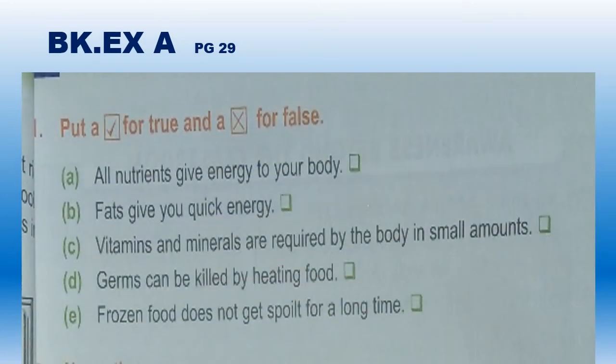Okay, it's time to discuss book exercises. On page 29 there is exercise A. Put a tick for true and a cross for false. A. All nutrients give energy to our body. No. B. Fats give you quick energy. No. Which nutrient gives you quick energy? Carbohydrates. C. Vitamins and minerals are required by the body in small amounts. True. D. Germs can be killed by heating food. Yes. E. Frozen food does not get spoiled for a long time. True.